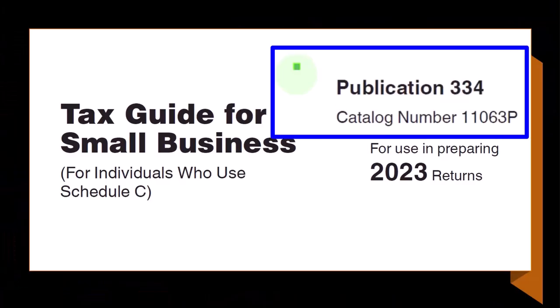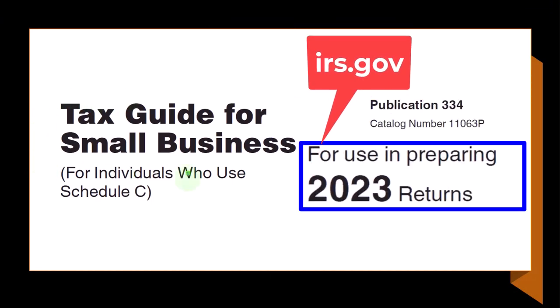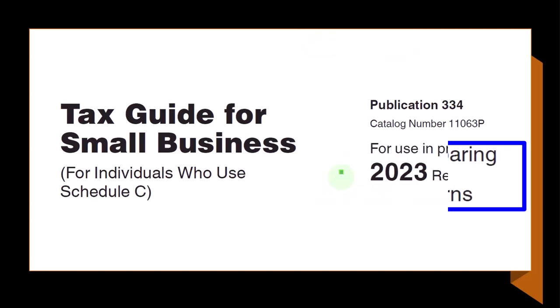This information can be found in Publication 334, Tax Guide for Small Business for Individuals Who Use Schedule C, Tax Year 2023, which you can find on the IRS website at irs.gov.